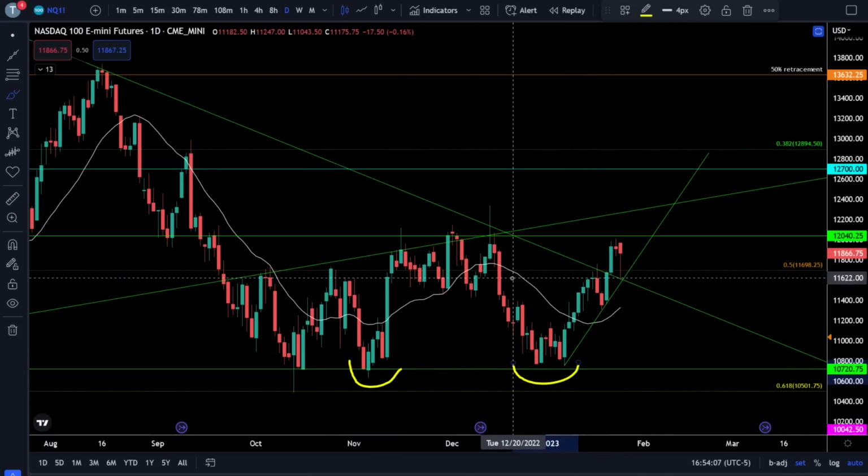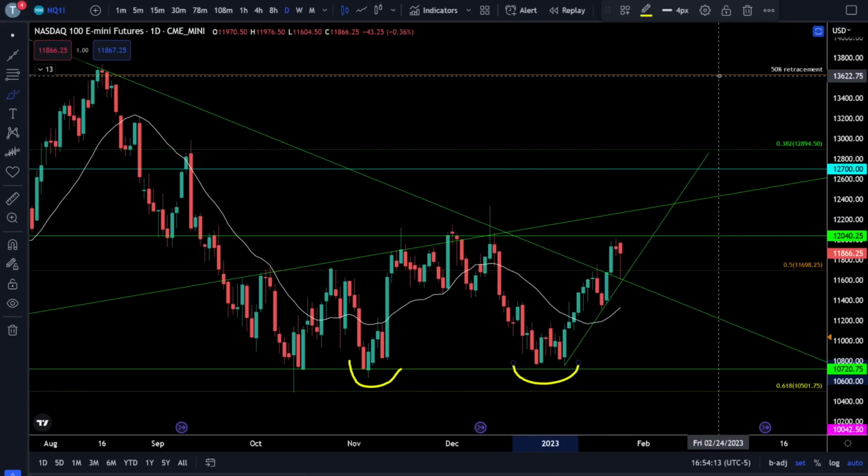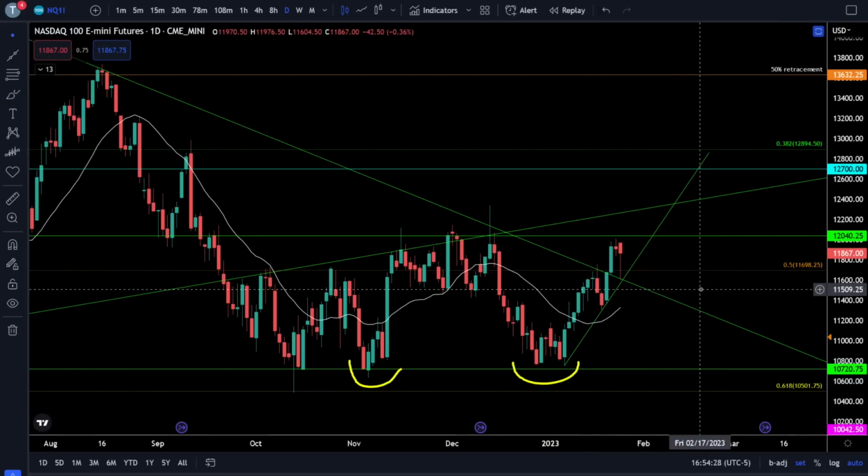So if we do get the breakout above 12,040, we are very likely going to start melting higher all the way back up to the 50% retracement of the entire bear market, which means if we get the bull breakout, you cannot continue to short this market, or you are going to lose a lot of money shorting the entire bull rally higher. Now, whether or not you think that's possible is completely irrelevant, because you have to follow what the chart is saying. If you're trading the chart, you have to follow the chart.